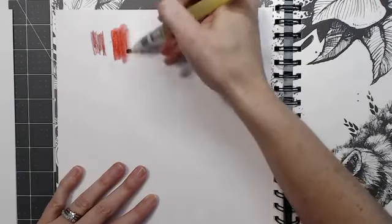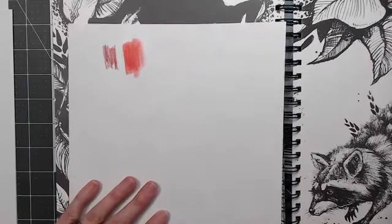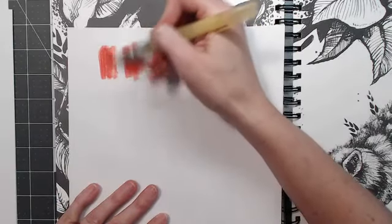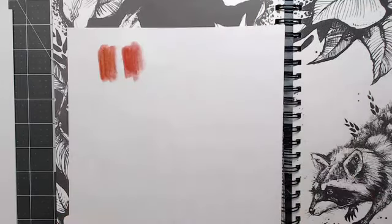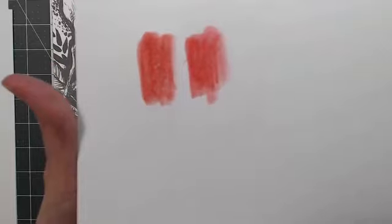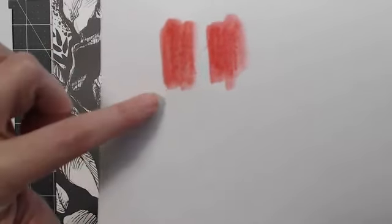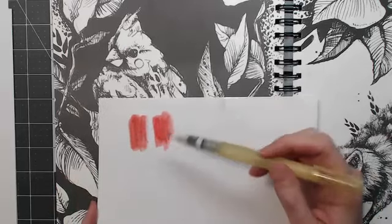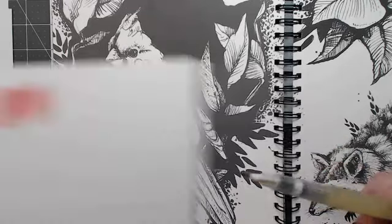Oh yeah, it's gonna be the bright red. I can tell you that right now. This one's more of a coppery color red. This one's got more pink to it. This one's got more brown to it. So I think I'm gonna go with the brighter red.